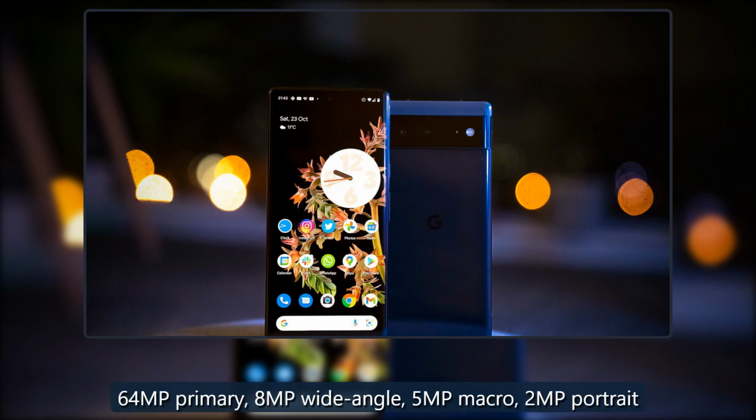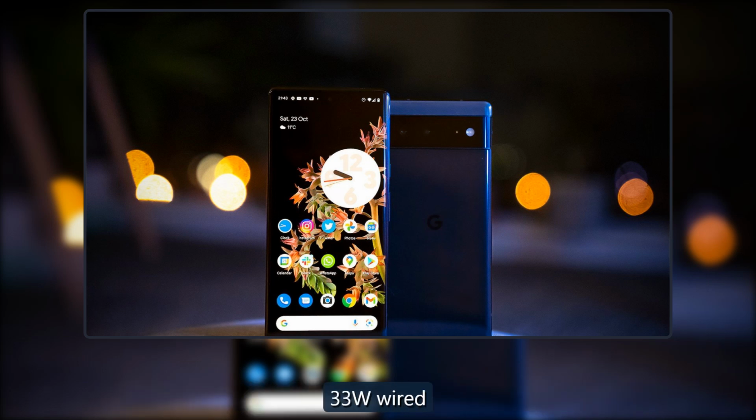Cameras: 6.4MP primary, 8MP wide-angle, 5MP macro, 2MP portrait. Charging: 33W wired. Battery: 5,020 mAh. Water resistance. Dimensions: 164 by 76.5 by 8.1 millimeters. Weight: 193 grams. Pros, cons.